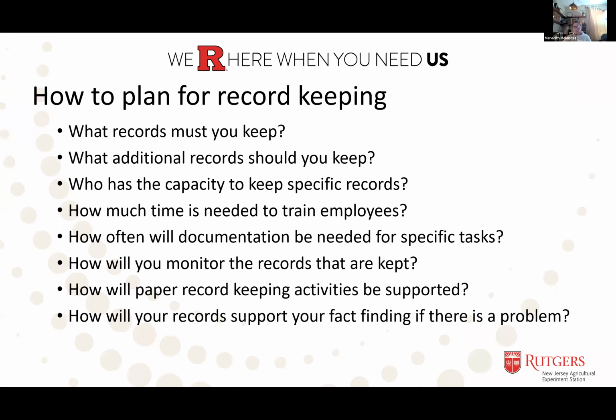And so also, and we'll show later, right? It is a requirement with FSMA and third-party audits that a supervisor takes a look at these records and signs off on them within a reasonable amount of time of that record being completed. And so that monitoring is part of that.